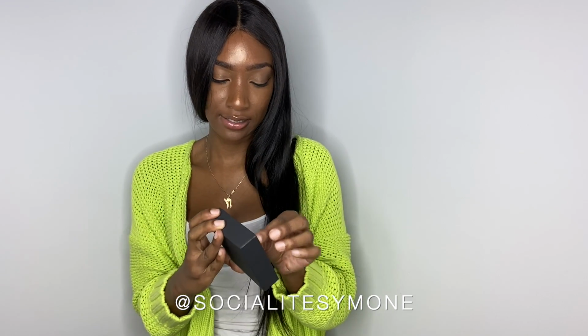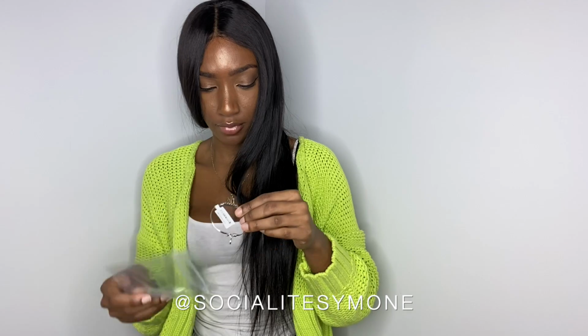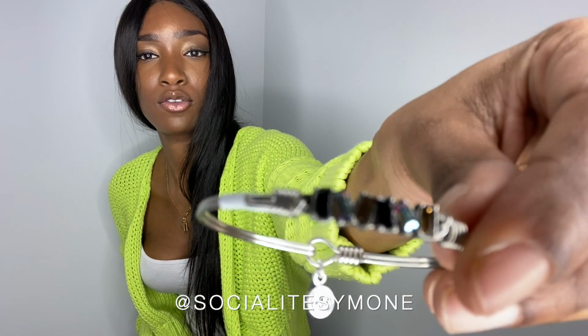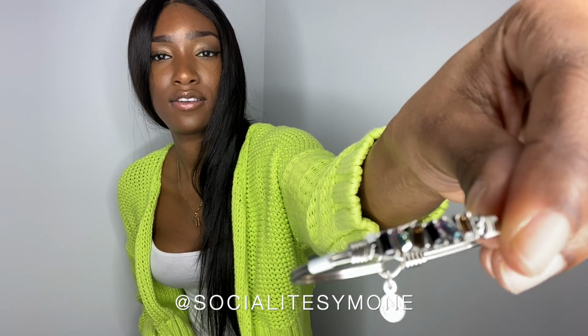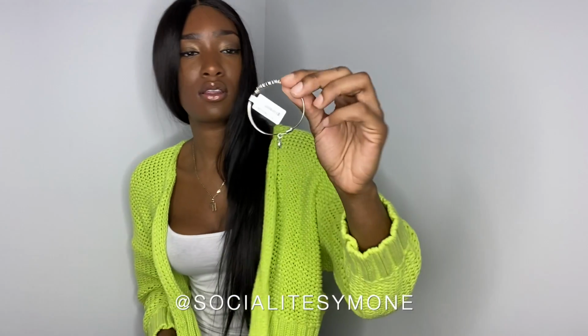Now this one says embrace the journey, and that we all should. I love these cards and how it's packaged. So there you go. Embrace the journey. Well, these stones are beautiful. Look at that, guys. It's a little bit of black, all types of colors in there. So pretty. Oh, thank you, Luca and Dani.